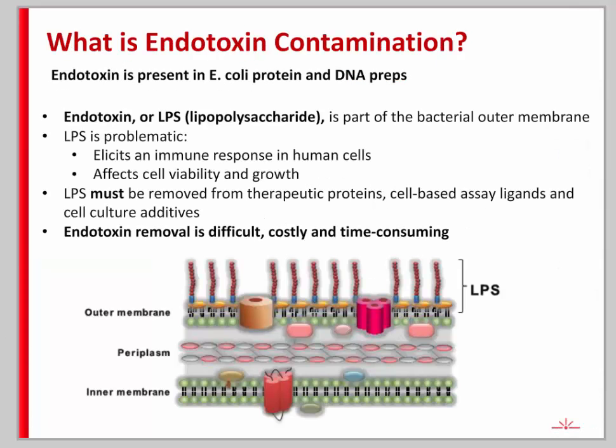Go ahead, Eric. Okay, so what is endotoxin and why is it important? Endotoxin, also known as LPS or lipopolysaccharide, is part of the bacterial outer membrane, and it's present in protein and DNA preparation made from E. coli unless special care is taken to get rid of it. It's important because it elicits an immune response in mammalian cells, which can affect viability and growth of cells. And the presence is important for DNA or proteins that are destined for use in mammalian systems, so it must be reduced to very low levels for any proteins or other materials destined for therapeutic use or for cell-based assays. And the removal of endotoxin can be a costly and time-consuming process.